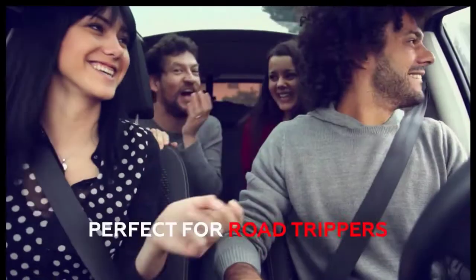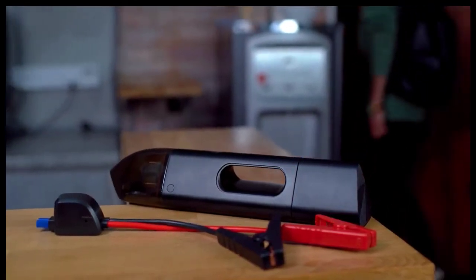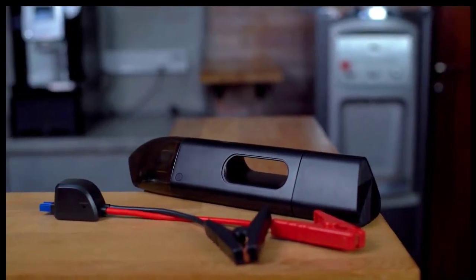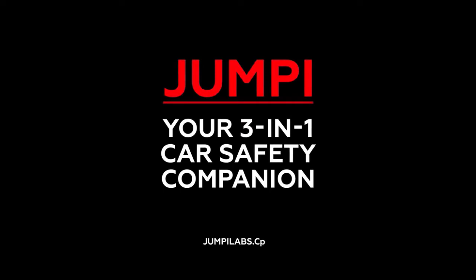Jumpy is the perfect companion for all cars and all drivers. It's the perfect accessory for those who need a clean and emergency and keep your car squeaky clean. Don't leave home without Jumpy, your 3-in-1 car safety companion.